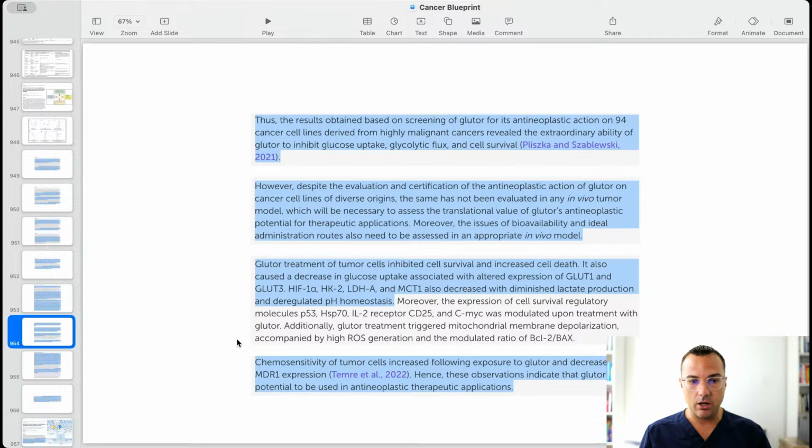And then lastly, it says that chemosensitivity of tumor cells increased following exposure to Glutor and decreased MDR expression. Hence, multiple drug resistance 1, I think is what they call that, expression. Hence, these observations indicate that Glutor has the potential to be used in antineoplastic therapeutic applications. And I could not agree more. I think this seems to be a very promising small molecule that I think could dovetail beautifully into metabolic therapy as a whole.